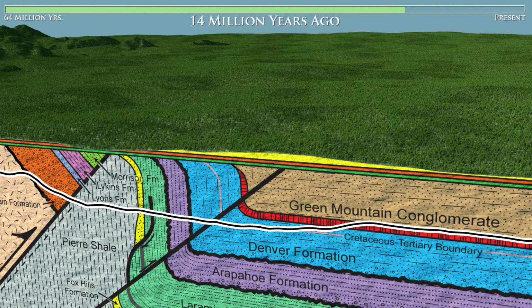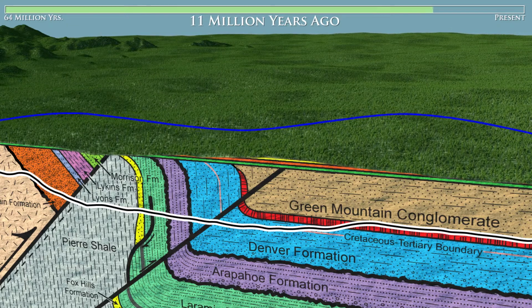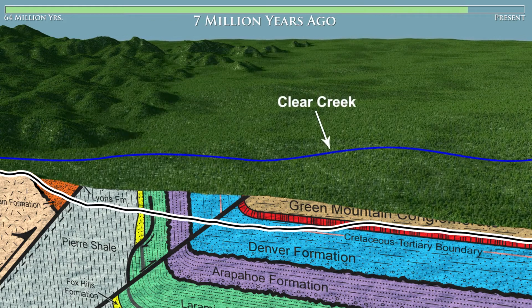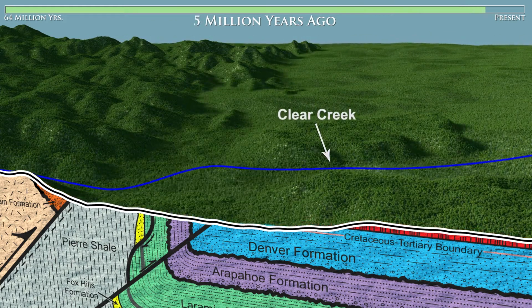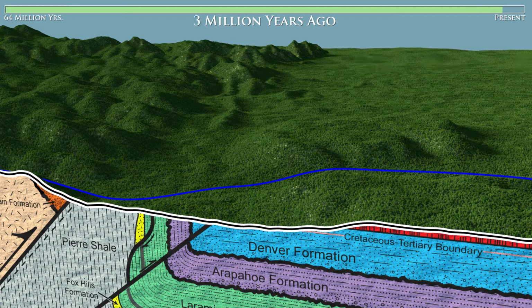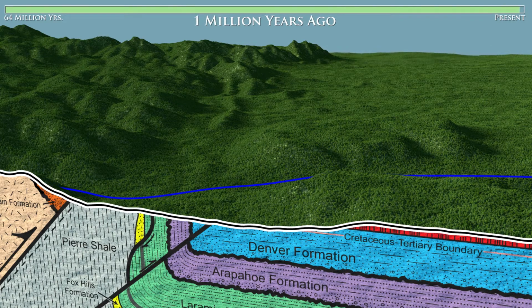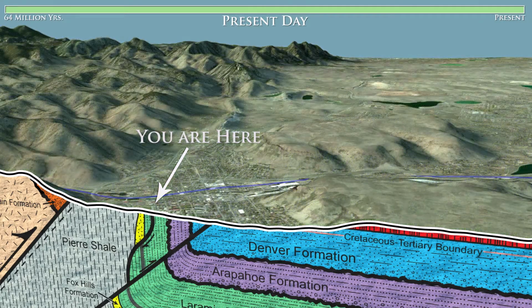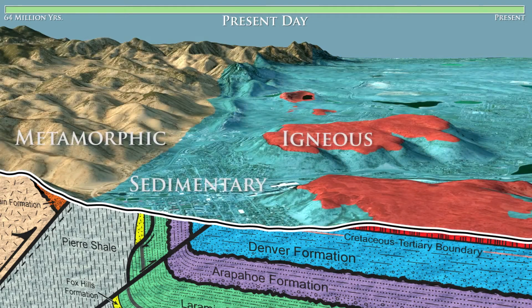During the last 14 million years, erosion removed thousands of feet of overlying sediment, forming the modern landscape. Erosion is another important part of the rock cycle. Now, let's watch erosion at work. Clear Creek has cut through the once continuous lava flow, creating North and South Table Mountain. Rivers removed thousands of feet of sediment, and the modern landscape formed. We can now see all three rock types exposed at the surface.